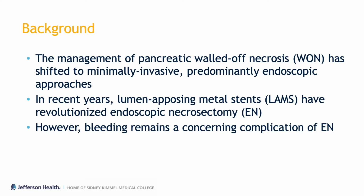Over the last 10 years, the management of pancreatic walled-off necrosis has evolved rapidly with the development of minimally invasive, step-up approaches to necrosectomy. Endoscopic necrosectomy has become a widely favored strategy due to the low morbidity and mortality associated with the endoscopic approach. In recent years, the development of novel lumen-opposing metal stents has revolutionized endoscopic management of walled-off necrosis by providing a wide diameter opening for drainage, as well as a gateway for the performance of endoscopic necrosectomy. However, bleeding remains a concerning complication of necrosectomy.